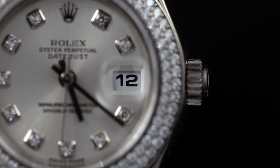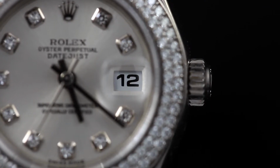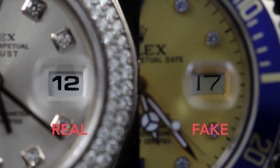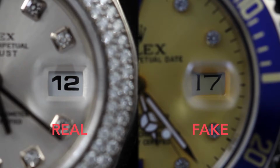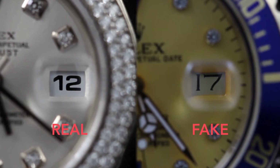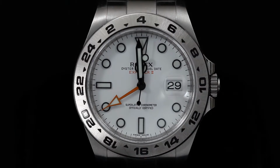Now let's look at the date display. When looking straight on, the number should take up almost all of the Cyclops lens or magnification lens. Rolex uses a 2.5 times magnification, while counterfeits typically use 1.5 times or less. Also, check the bezel. Real Rolexes only move counterclockwise, never both ways.